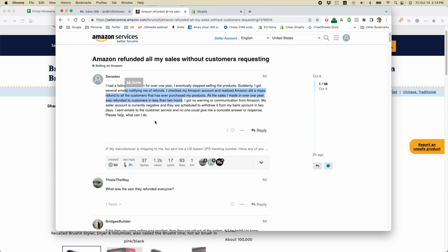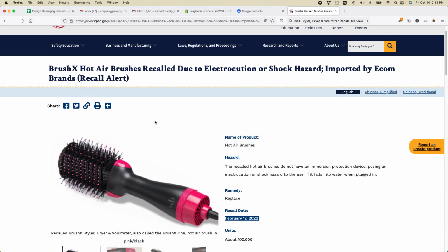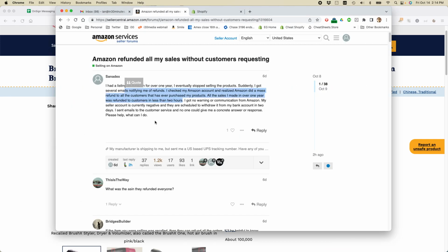First of all, what's going to happen is if you have a product that is recalled, like in this example, the listing will be removed once Amazon gets note of it. And eventually, they're going to refund all the customers as this person experienced, and then they're going to take money from the bank account of the seller. And if you do not have the balance available in your Amazon seller account, they're going to withdraw it from your connected bank account. And if you've already spent the money or you've already done something else with the money, you've got a big problem on your hands.